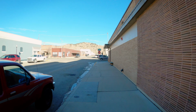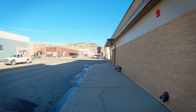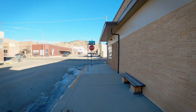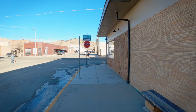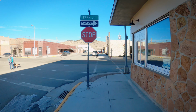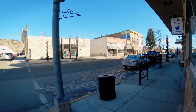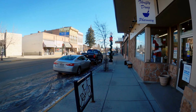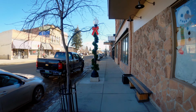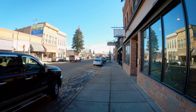Again, Park Street is one way going east, and Commercial is one block over, going west. I think roughly west. I'm not going to promise the exact numbers there. All right, and we are going to make an east turn and see a couple old buildings, and then cross over, possibly illegally, to see a neat park.